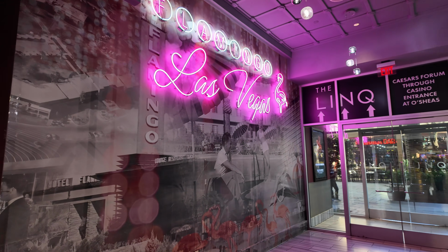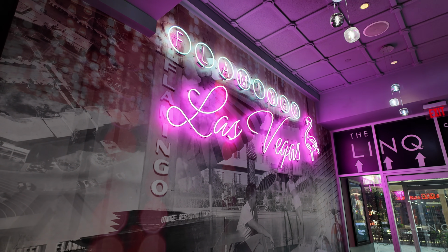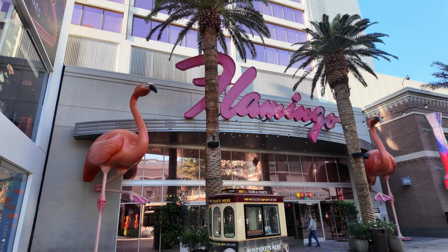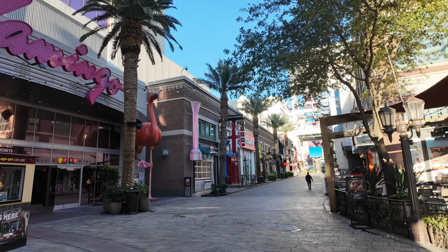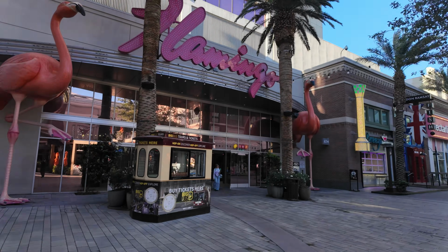So we walk to the other side of the Flamingo. Got this cool neon light here, and this will take us outside. We can look at what's outside the Flamingo here. That brings us outside here to the promenade. We got plenty of restaurants out here. It's a very blustery day out here in Las Vegas.